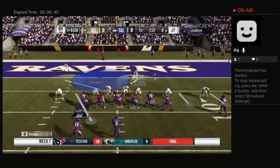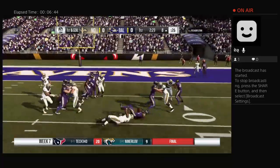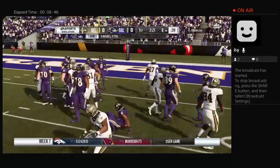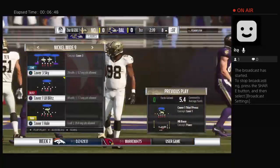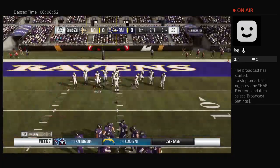All right, here we go. Green! They'll try to run with Rawls. And he's going to be met at the line of scrimmage and taken down. No gain on the play that time, and it sets up 2nd and goal.